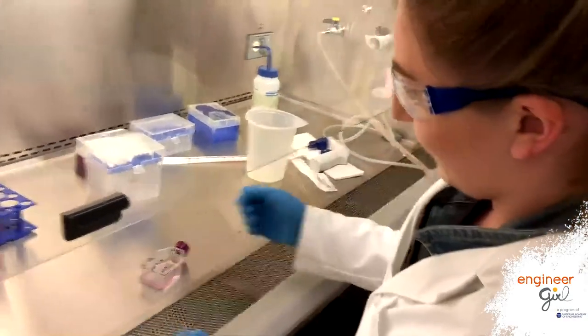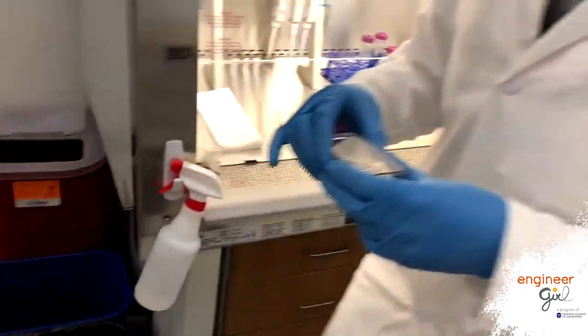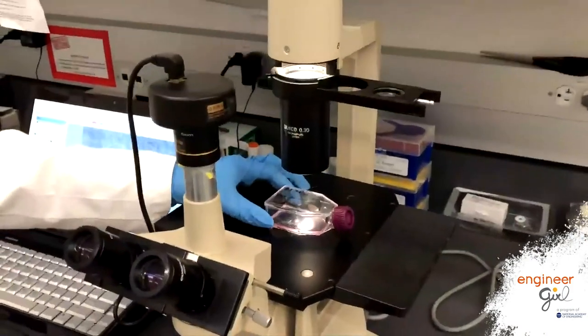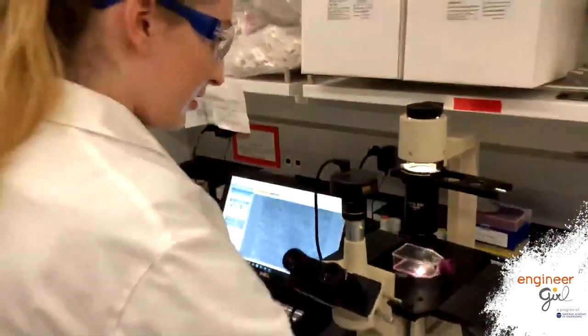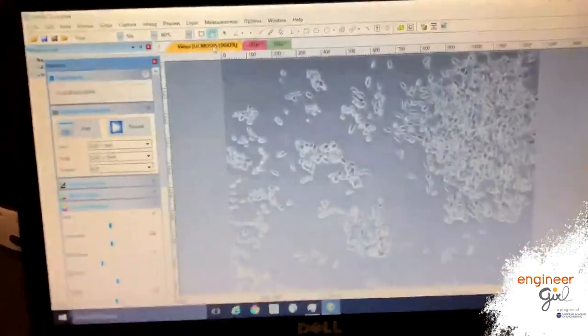So that's just a couple milliliters of cell medium, and now we're going to take it over and let you guys visualize it a little bit. Now we got set up. And as you can see, this is a live view of our cells right now. Amazing! These are real-life cancer cells that they are using for their experiments.